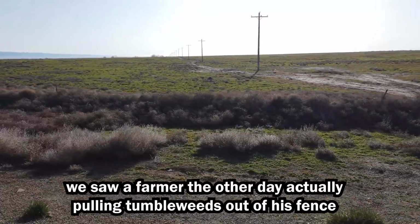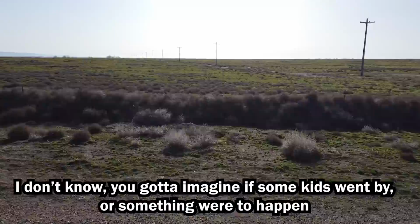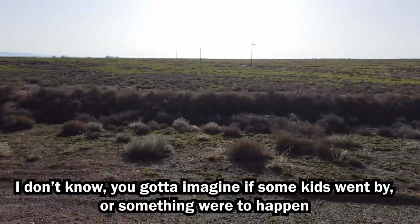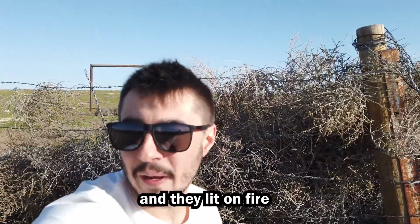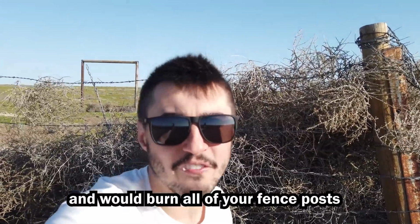We saw a farmer the other day actually pulling tumbleweeds out of his fence and burning them because, I don't know, you gotta imagine if some kids were to go by or something were to happen and they lit on fire, it would be a fire all the way down and around all of your farm perimeter and it would burn all of your fence posts.